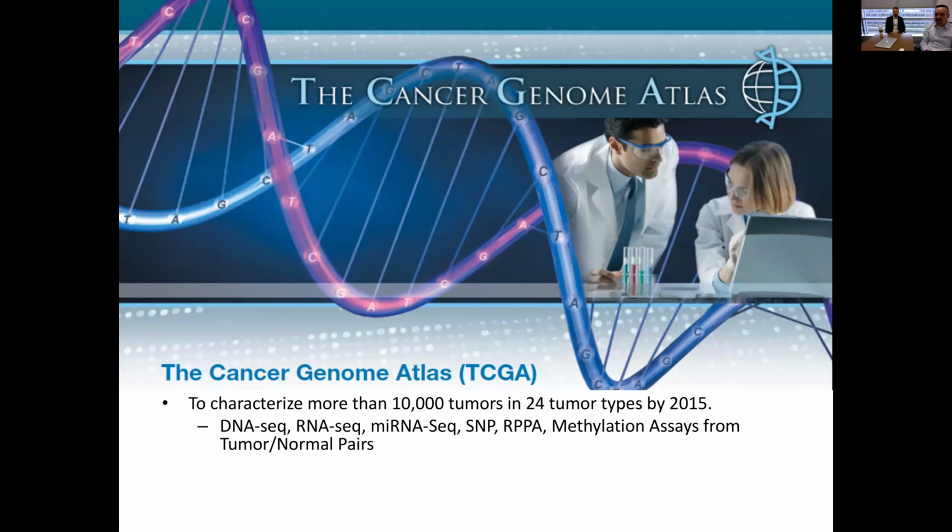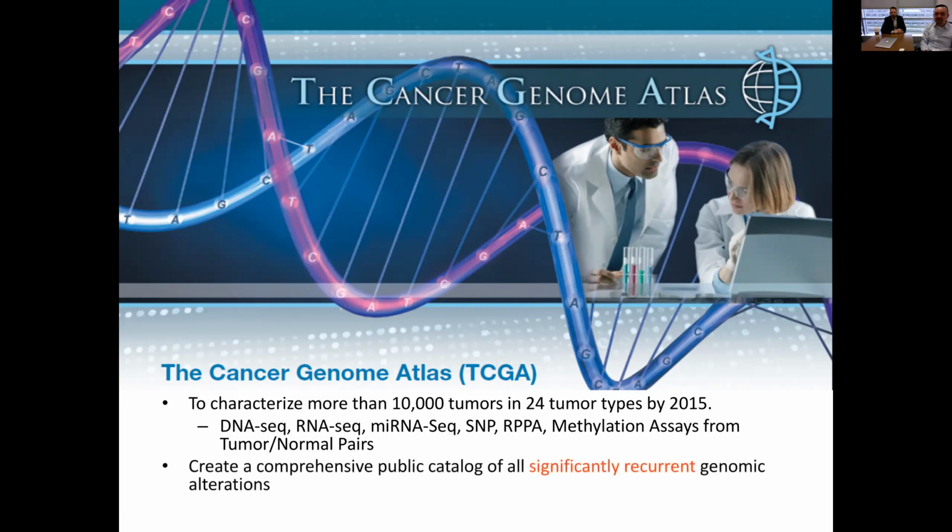It ended up extending the project to go over several thousand more tumors, that went into roughly 35, 36 tumor types. But really an opportunity to do comprehensive omics sequencing using a variety of technologies listed here, with the express goal to create a comprehensive public catalog of all significantly recurrent genomic alterations.